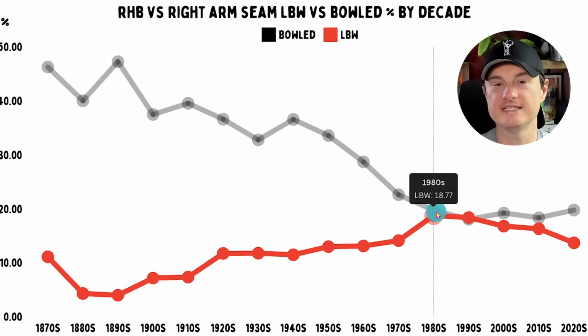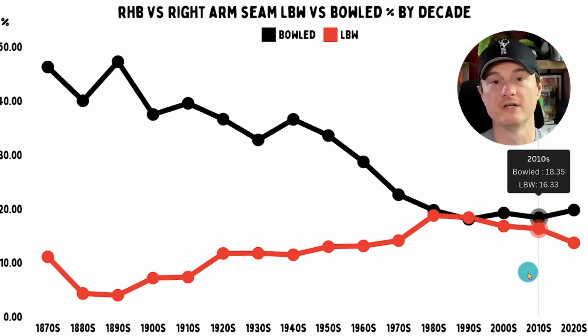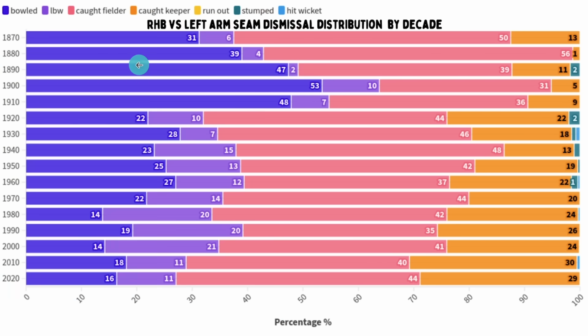Whereas once we get to the 1980s and the West Indies take over, we have a lot more seam bowling, which means the ball's nipping around a lot more and often coming back in. And these days, it's almost impossible to find a bowler whose main skill is outswing. But this is the right arm batters versus left arm seam.